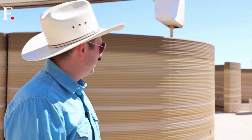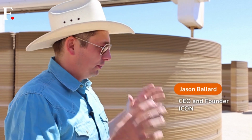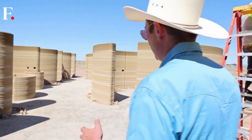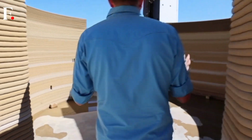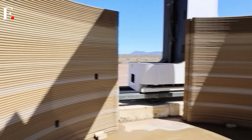Yeah, 3D printing gives you a lot more room to experiment, or even if you're quite confident, to do more organic forms and shapes. That's Jason Ballard, the CEO and founder of Icon. And as you walk in right away, you see this is going to be a 3-bedroom unit. The 3D printed buildings will feature domes, arches, and curved walls, architectural features that would normally be too expensive to replicate on a large scale using traditional construction, according to Lambert.